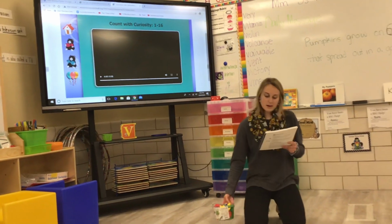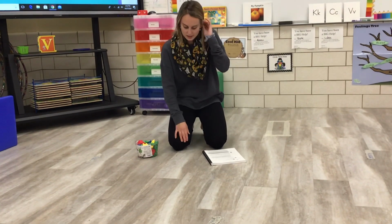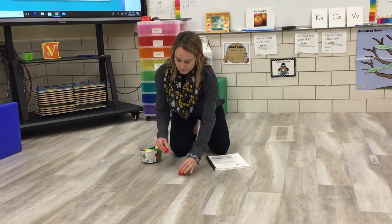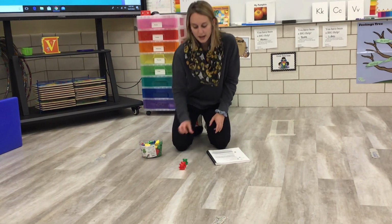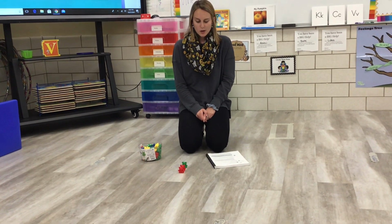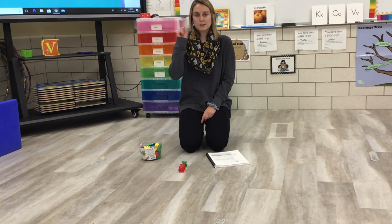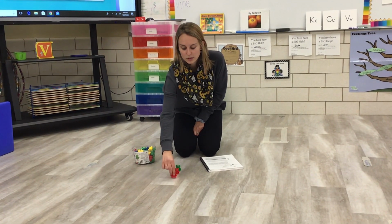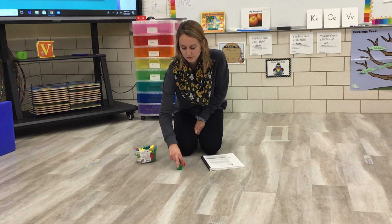We're going to work with our bears. This game we are going to play is called Who Is First? So I have a line of bears. Which bear is first? That is the first one in line. I'll give you a hint. It is this bear. Let's do another one.